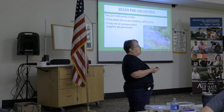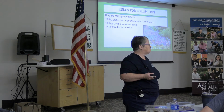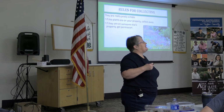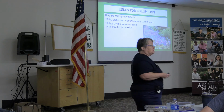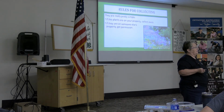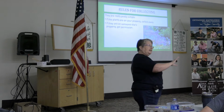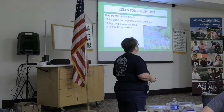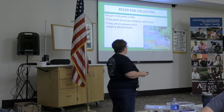Now, if it's your neighbor's plant and it's hanging over your fence line, technically, from a legal perspective, if it's on your property, it's yours. All the cones that fell off my neighbor's tree, they're mine. Okay? If they fell on my side of the fence, I didn't go in their yard. I just got the ones that were on my side, and they're really good. Okay, so you do need to get permission.